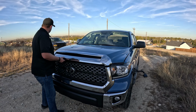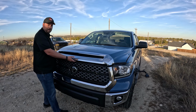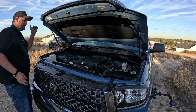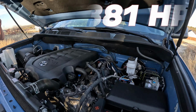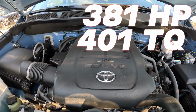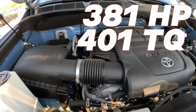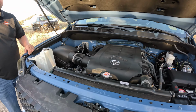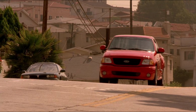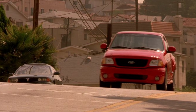Now, I will say this era of truck is not without its plasticiness, but that's durable at the end of the day. 5.7 liter i-Force, good for 381 horsepower, 401 foot-pounds of torque, quad cam V8. It's a 3UR V8, which is for the trucks. And this thing with a TRD supercharger back in the day made a laughing stock of the Ford Lightning that we all loved from Fast and Furious. This is nothing to sleep on.